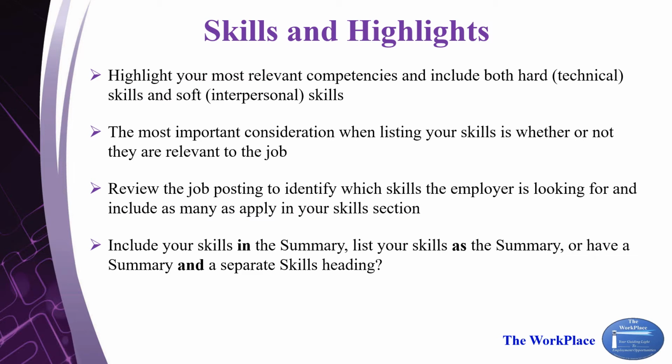Next up are your skills and highlights. This section, or subsection, if you include them under your summary, should hit on those keywords that were in the job description and should highlight your most relevant skills. You should include technical or hard skills here, but also a few soft skills that apply to the job. So if the job description says anywhere in it, teamwork, that's a good soft skill to include in this section.